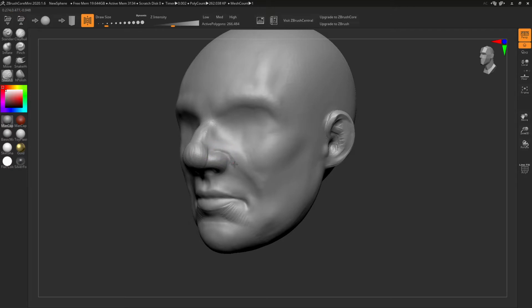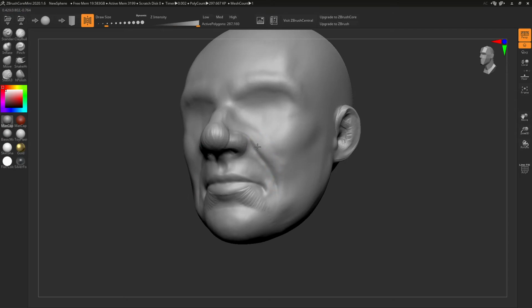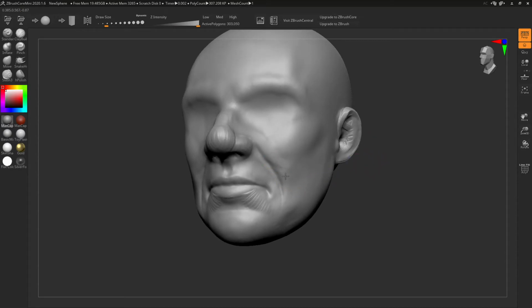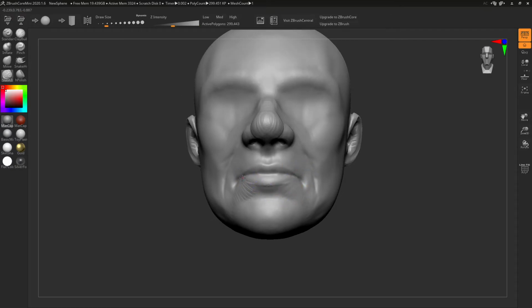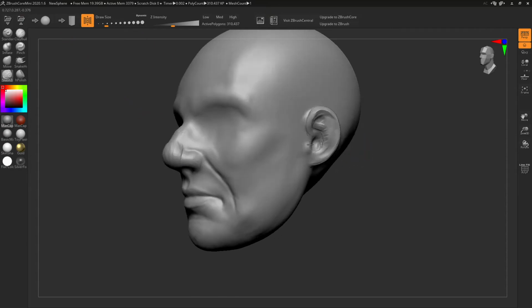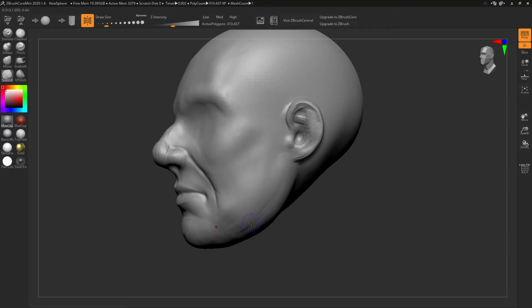And remember, the size of my brush is determining how most of this stuff kind of works. So I'll get in there and smooth it out. I'll push it in, smooth it out. Maybe I'll turn Symmetry off at some point and kind of get some variation in there. Are there any questions up to this point?